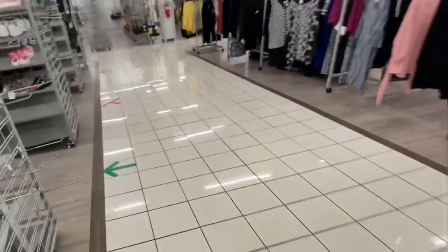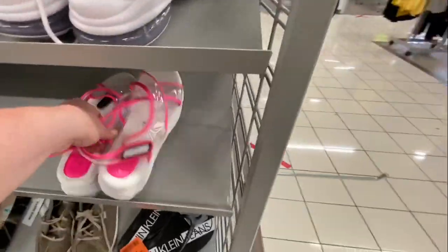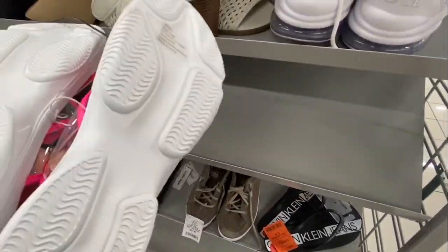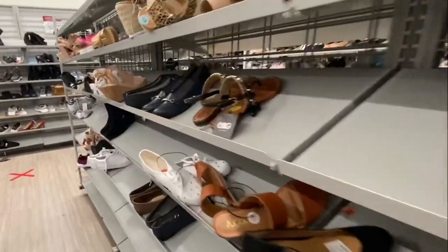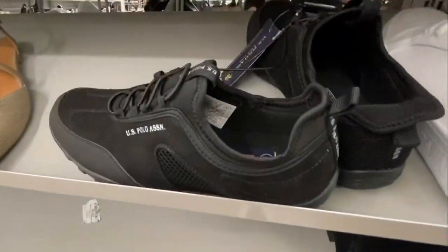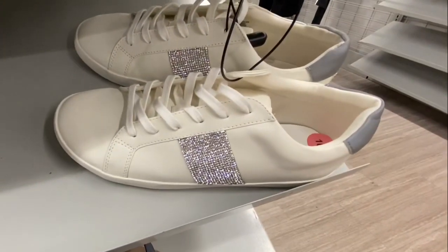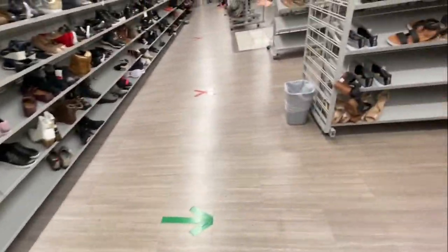Then I wanted to go over here and look at these shoes. I think that they need to restock the shoes too. I certainly hope they're not going out of business because I do like Burlington. I think they have some good deals and I really like their shoe section usually. It seemed like mostly the sales were the clothes. The shoes were just normal price.